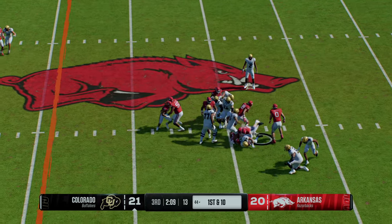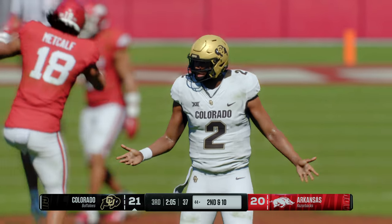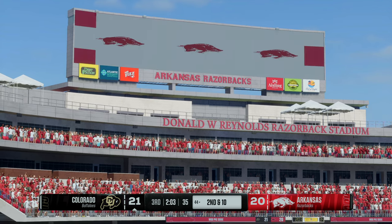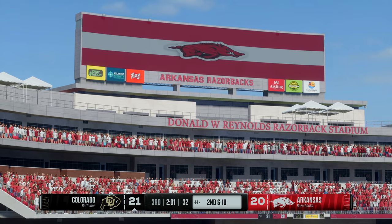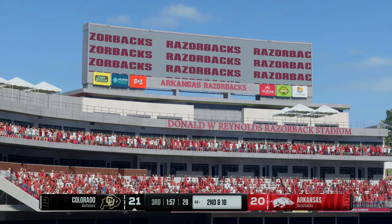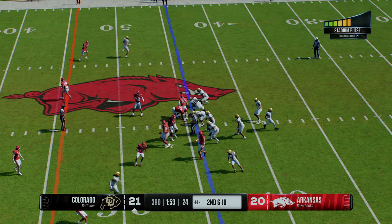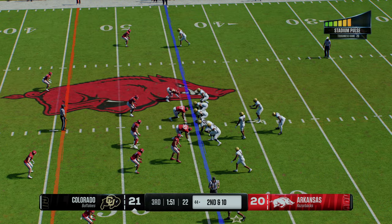Leaves it with the back. And he was fortunate not to lose yardage on that play, able to wedge it back to the line of scrimmage. Stopping the run is very high on every defensive coordinator's list. Making the team one-dimensional. Nice job stuffing the run on that play right there. Got stuffed on first down. It's second and 10.